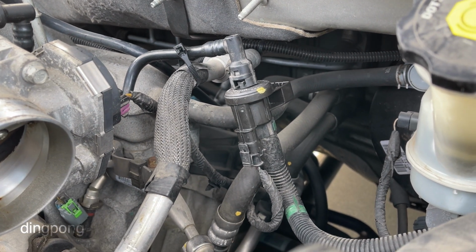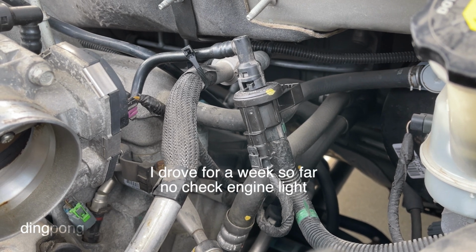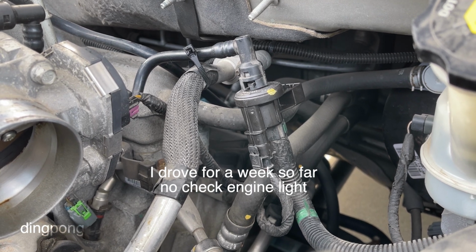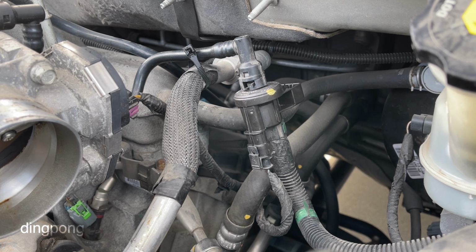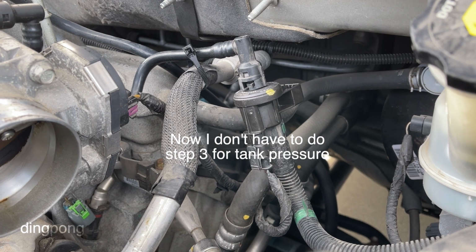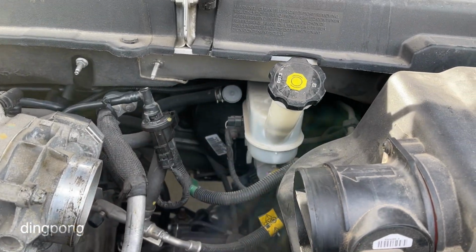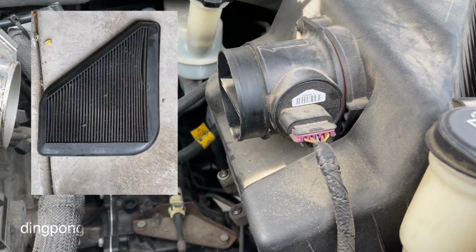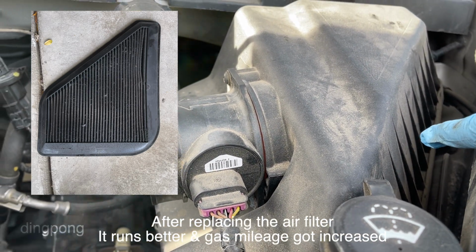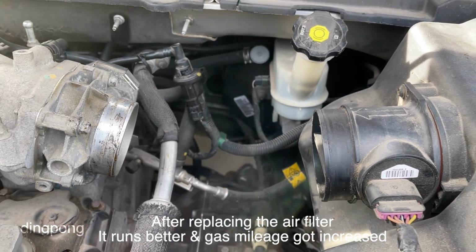So it's been a week since I replaced that, and I drove it to work and come home and many other places, and since then my check engine light has gone. The two things I have done are buy the new gas cap and purge valve, and now this car is running really good with no check engine light. Meanwhile, since I already opened it, I might as well put a new air filter in here. So I took this cap off and put a new air filter in, and since then it's been running just perfectly great.